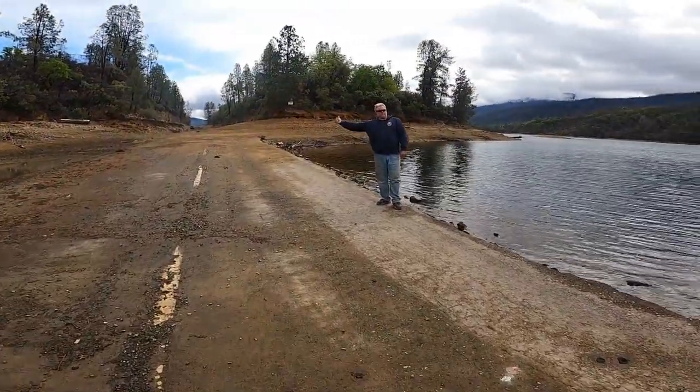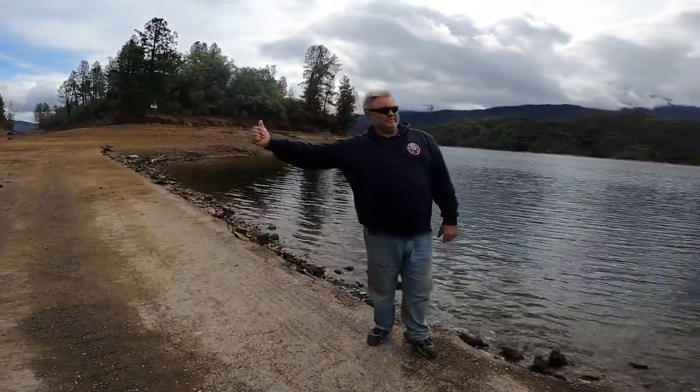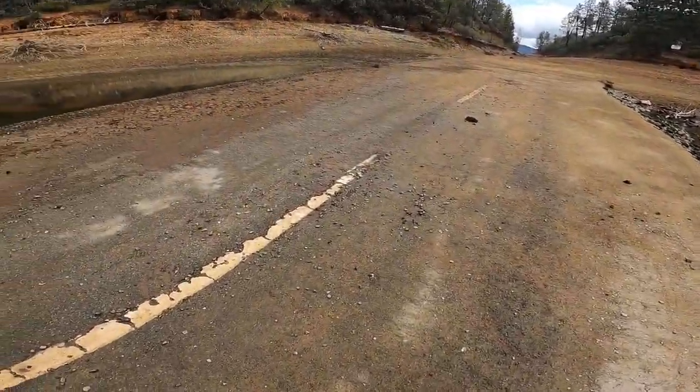Oh look, Robert's picking up a ride. He's hitchhiking. Yep, he's got the thumb right on out. There you have it, folks. That's the host of California on Earth there.